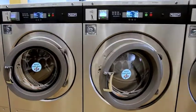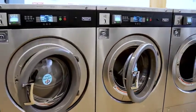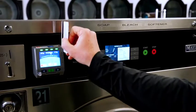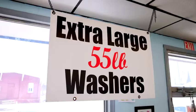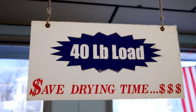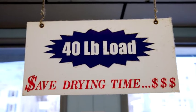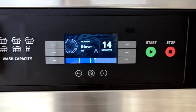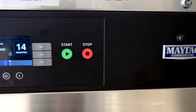Somebody who comes in that has a lot of laundry, they can put pretty much all their laundry in a 65-pound washer, and it would cost them $7-$8. If they did that in six top loaders, it would cost them $15. So the savings for customers is pretty substantial. So the customers love the new equipment. They love that they can come in and get their laundry done in less than an hour. They're very energy efficient and very affordable for the customers.